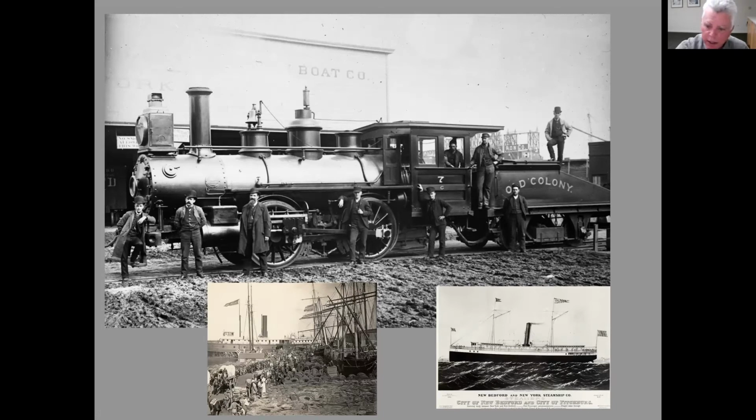Let's see, what's this? And then the New Bedford, and so this is a print of one of the steamers that ran. This is the freighter, the City of Taunton. This is the City of New Bedford and City of Fitchburg freighters, but this is the City of Taunton, built in 1892, and it's discharging.